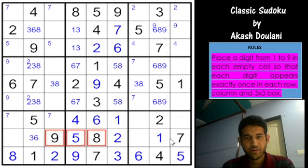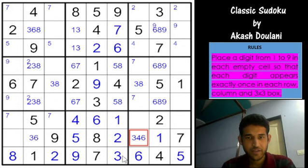2, 5, 8, 9, 1 and 7. So we need 3, 4, 6 into these cells in row 8. And I have 4 and 6 here. So that's a 3, which means that's a 6 and that's a 4.